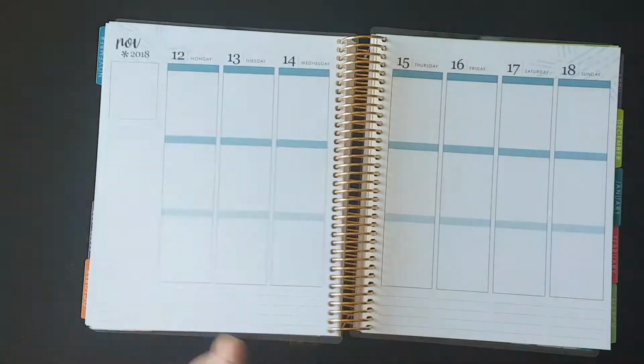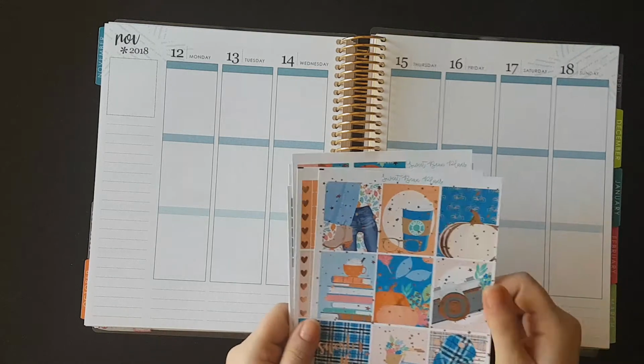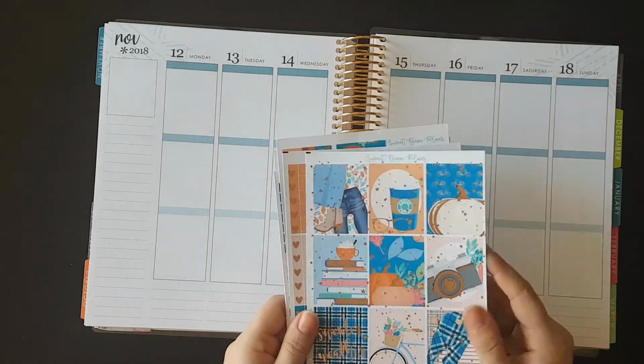So for this week, originally we were supposed to start with our winter kits. But like I said, last week I ran out of time, and I didn't order them in enough time. So we're going to go ahead and use this extra fall kit that I ordered from SweetBeanPlans. And this is in a rose gold foil, so it's very cute. So that's the full boxes.